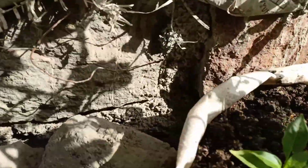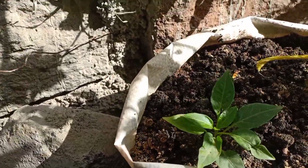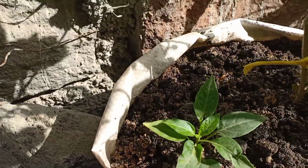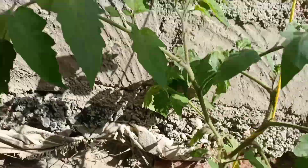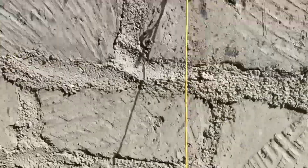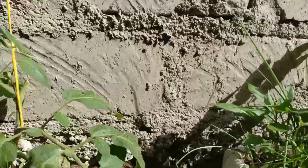And what has been grown, as you can see, this is pilipili hoho in Kiswahili. So it is green pepper. There's another green pepper here. But this is a tomato which has been pruned. This is the pruning.